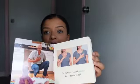It's My First Sign, so this one teaches them some simple sign language, American Sign Language, and I think that's awesome. Like give me more. I love this.